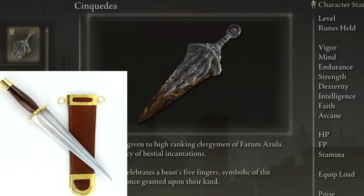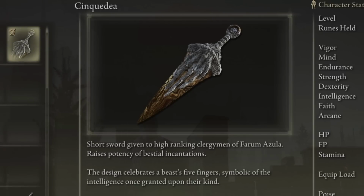Referred to as a short sword rather than a dagger, given to high-ranking clergymen of Farum Azula, symbolic of intelligence once granted upon their kind. So very similar concepts and origins of the two daggers. I like that comparison. Let me know what you guys think.